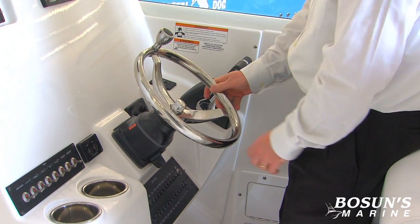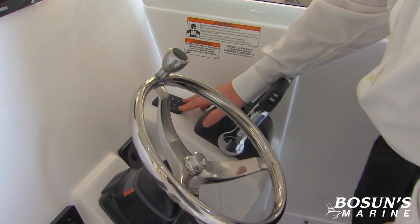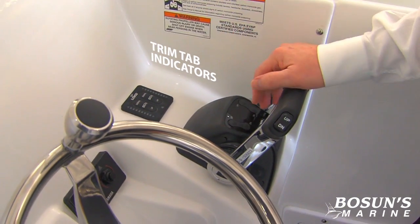Push button start, tilt helm, so you're going to be comfortable in any position you're going to run this boat. On the starboard side here in front of your controls, your trim tabs with your trim tab indicators so you know exactly where your tabs are at any time when you're running the boat.